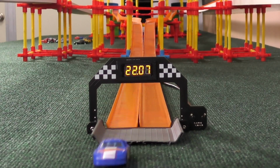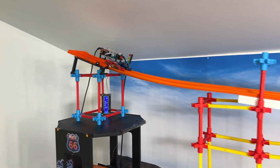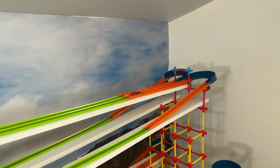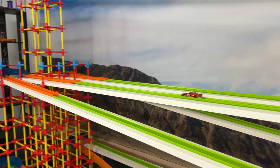That'll keep us moving to the next one. Circle Tracker in the GMC Cyclone. I don't know if that's spelled wrong, but every Cyclone I've seen is started with a C. Cyclone in the GMC. Well, Cyclone is the GMC, and the Tracker there on the far side, who's down now by a bunch of lengths.